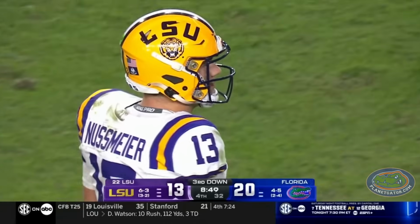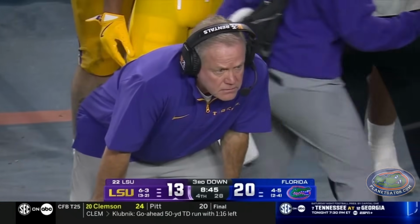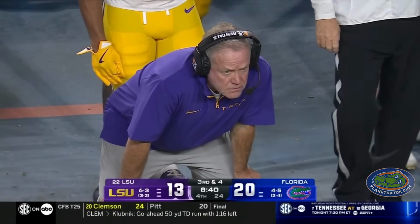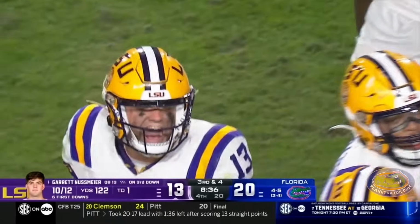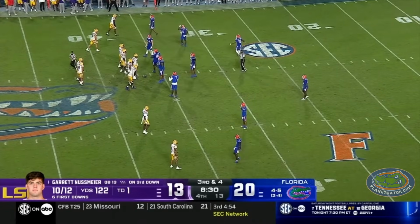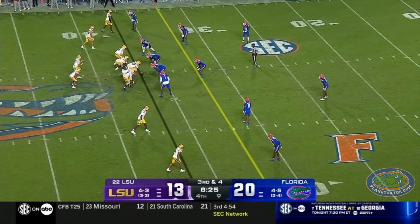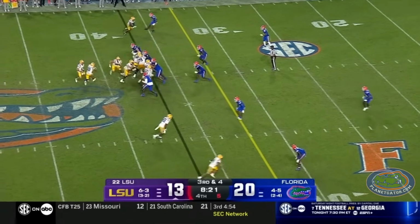3rd and about 5. You would think LSU is going to go for this if they don't make it. They've done so once already on this drive and converted. 20-13. Gators lead it. Clock will be underneath 8 minutes and 30 seconds to go when the snap comes. Nussmeier's only missed twice on third down. He's 10 of 12.